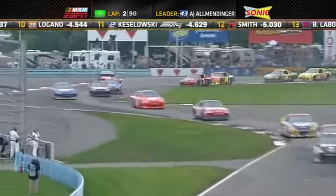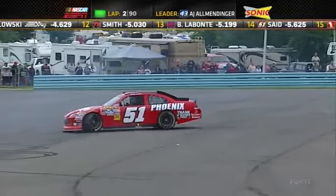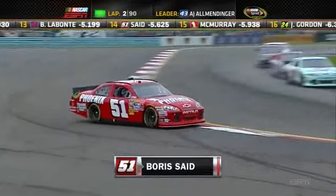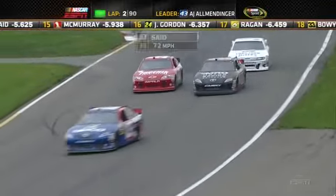Trouble right here. Morris, getting maybe turned a little bit by Jamie McMurray. Just going to be a local caution. He'll get back going. One's coming. Just hold on. Be careful. We'll have to look at it.